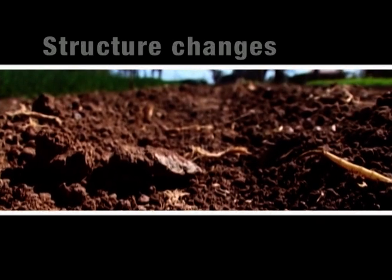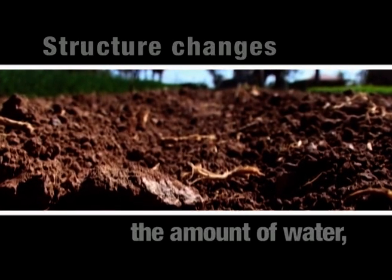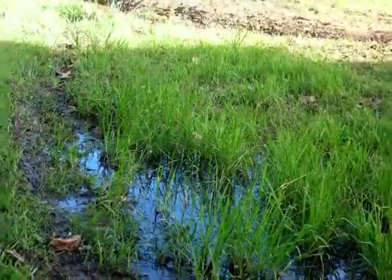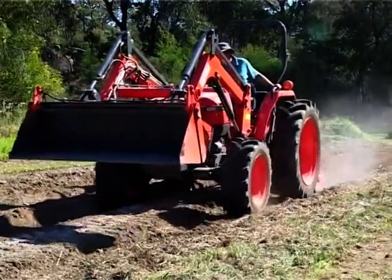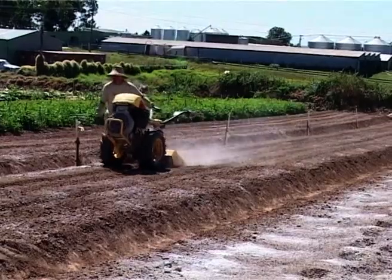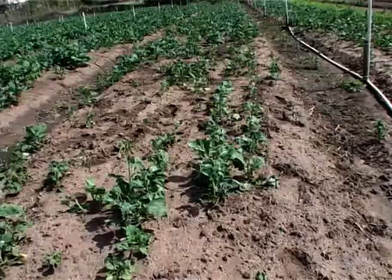Soil structure in soils on farms is constantly changing due to cultivation, the amount of water, organic matter and biological activity in the soil. The soil can start with a fairly good structure, but after frequent cultivation and no additions of organic matter, the soil structure can break down. Poor soil structure can make farming difficult.